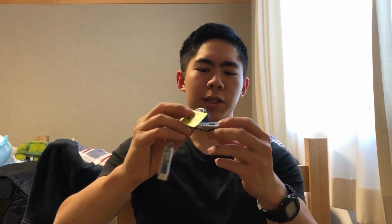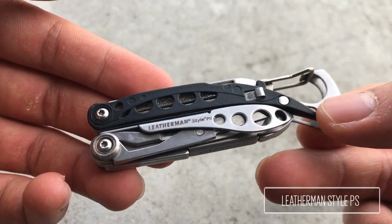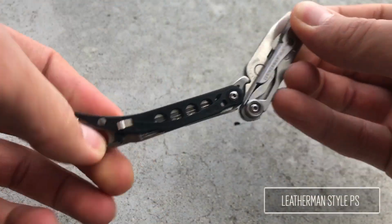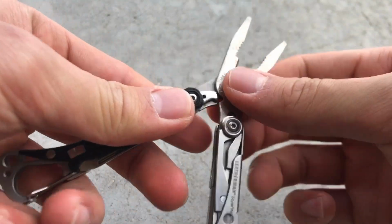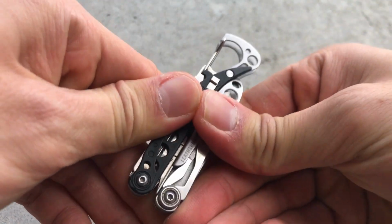Nothing on here has really changed at all. I'm still rocking the Leatherman Style PS. This is just a great little handy tool. Completely street legal and TSA approved, I believe. It can get kind of heavy and suck up a little bit of space on the keychain. However, I do think it's worth it, and you've got that 25-year Leatherman guarantee, of course.